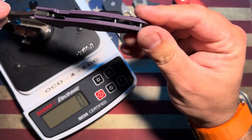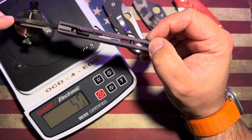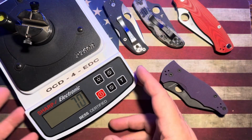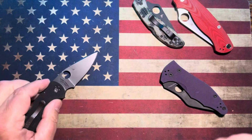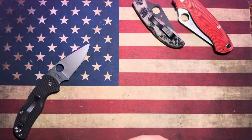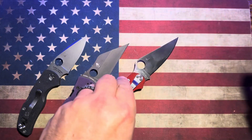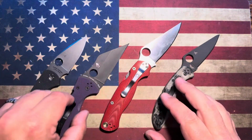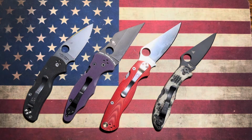But here we go. CPM CruWear, Golden, Colorado, Yojimbo. Here we go. Holy hell. Okay. There you have it, folks. We had a 50 on the Native 5. We had a 70 on the Yojimbo. We had a 75 on the PM2. And we had an 80 on the DLT exclusive, or what I'm calling the DLT exclusive, Delica in glow-in-the-dark Zome. Awesome edges on all four of these knives.